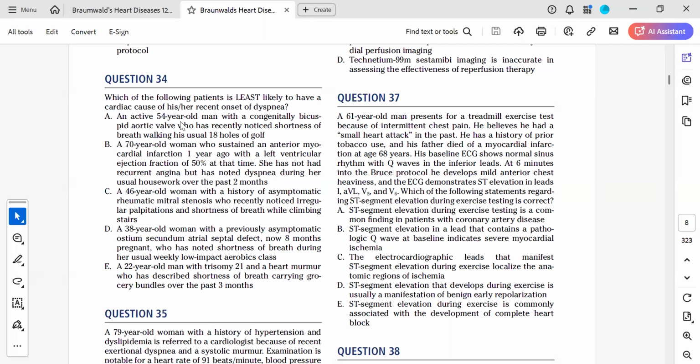This is the true answer, because when I was explaining, I made a mention that when there's an ST segment elevation during exercise, it actually localizes the anatomic region where the ischemia occurs. So going through the questions, the correct answer is C. I don't know if anybody has anything to say, or should I continue?